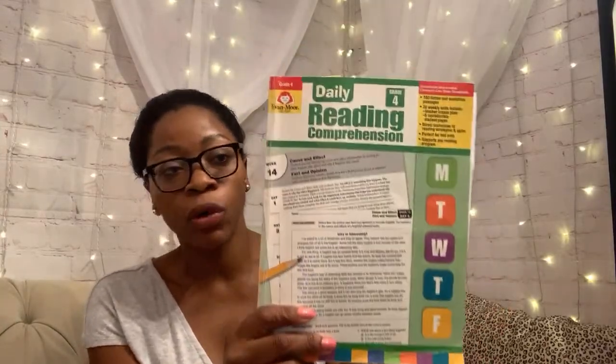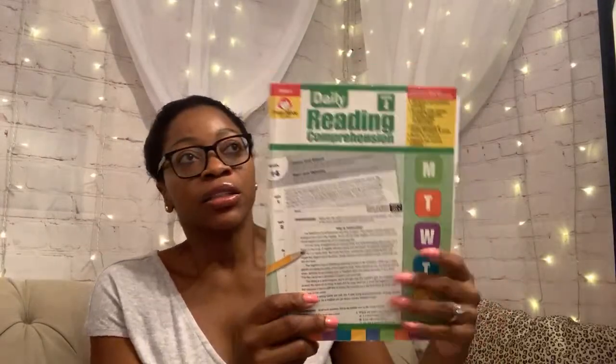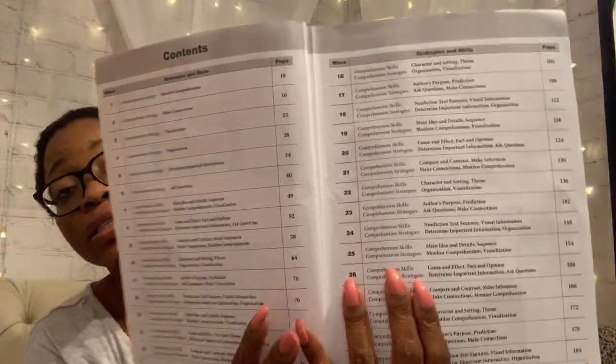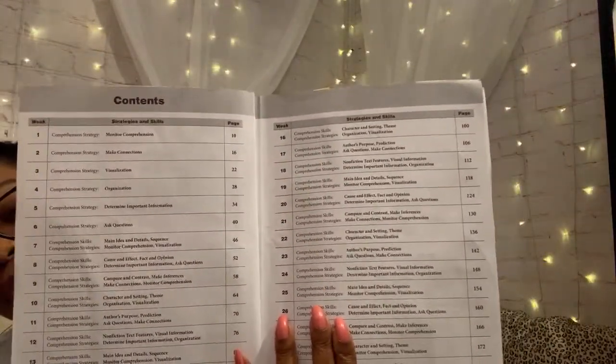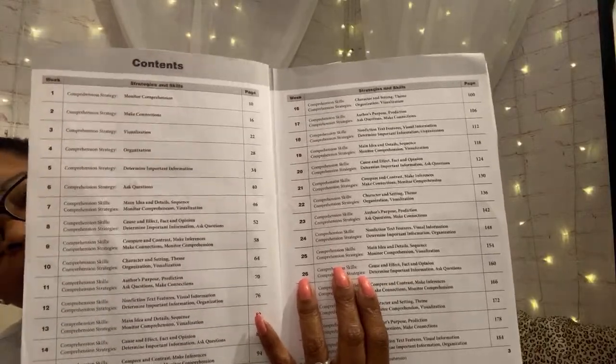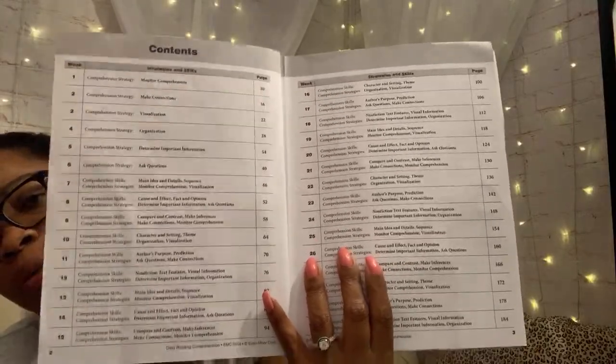So reading comprehension, Evan Moore, it's good just to see if your kid does have any gaps. It's good for you as a parent because it's so organized. You can look at the scope and sequence. You can look and see what the learning concepts are for that grade level. And Evan Moore is pretty aligned with Common Core.